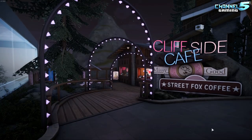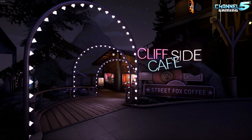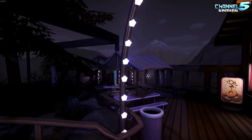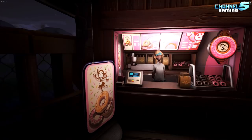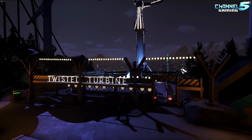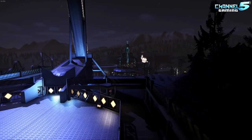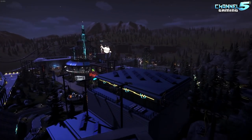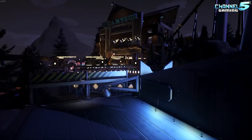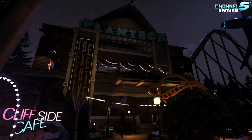Where's Webby when you need him? Oh, it's so pretty. Missy goods. Yeah, I like this. Oh, even the panels here light up. Can we take a look at the park from up top? Really nice. Yeah, this is incredible.